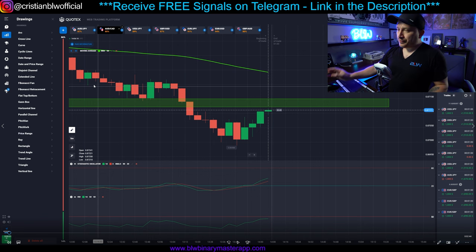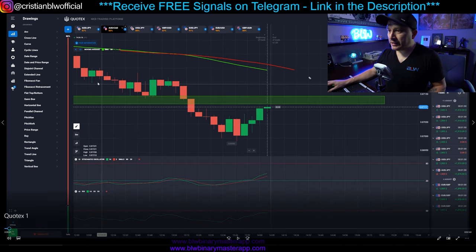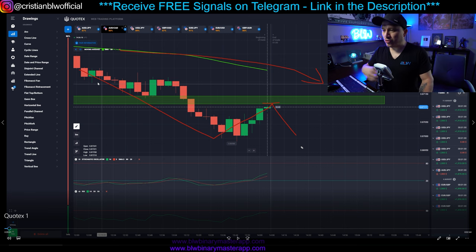So look, in this specific example, what I have is that it is a downtrend based on the 50 SMA. It is a retraction right here, and it goes in this direction, and then it's supposed to drop.